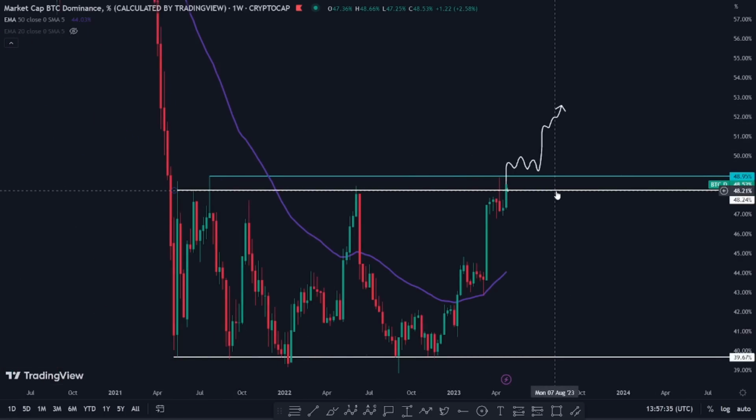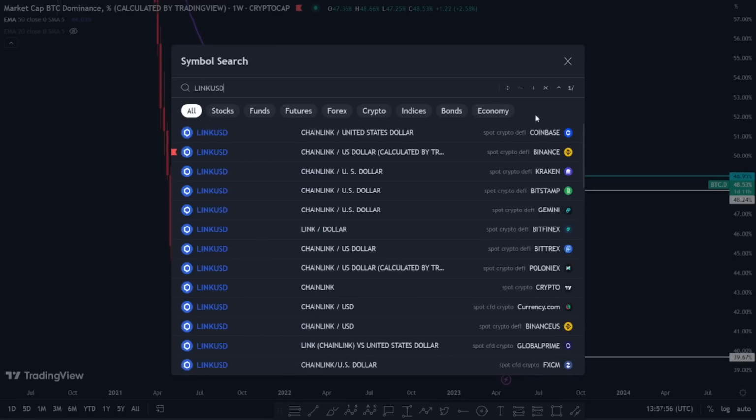Obviously, you could always DCA to not miss the move. You could already start to buy at the bottom of the range. But I am very clear that I have a plan. First, I want to see how the Bitcoin dominance goes. But if we start to see something like this, then we're going to see Link going lower.